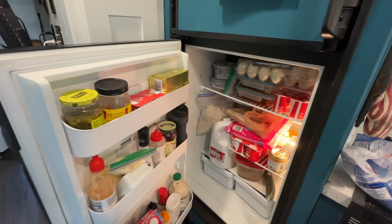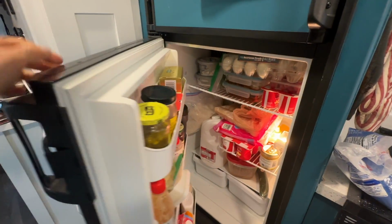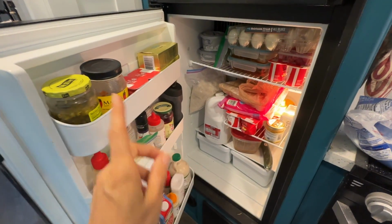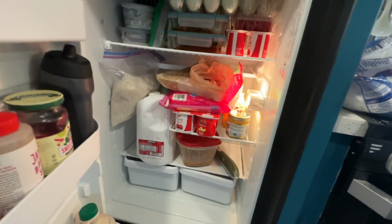So there's lots of rearranging going on all the time in this fridge. And also the kids aren't huge fans of sandwiches. They like leftovers, but it's really hard to store leftovers in a fridge this size. You can see it's not very deep.